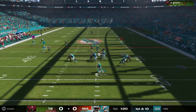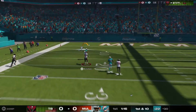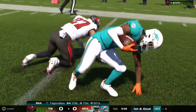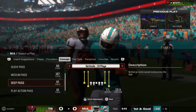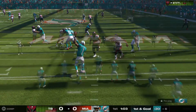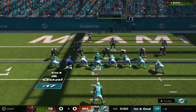After the turnover, it's Tua. Oh, he's going to take a shot right away. This is caught inside the 15. And he gets this down deep into Tampa Bay territory. It's a big play there for Miami. 64 yards. 1st and goal, a chance to convert that early turnover into points.